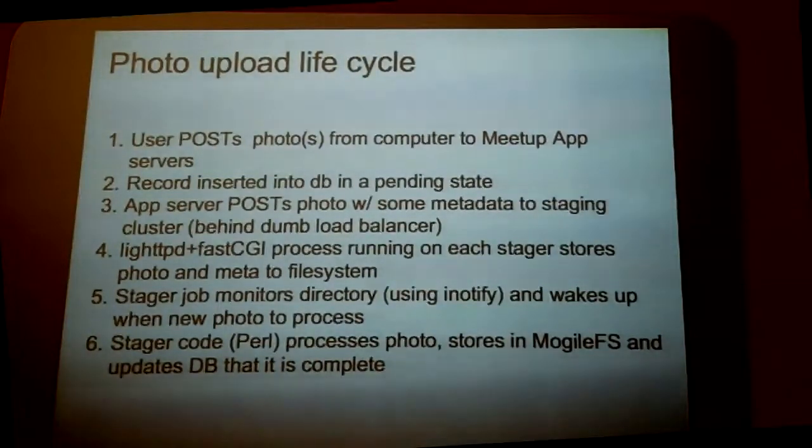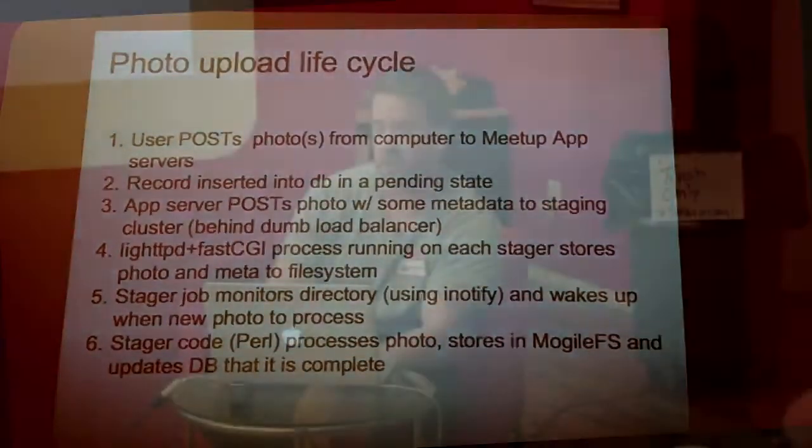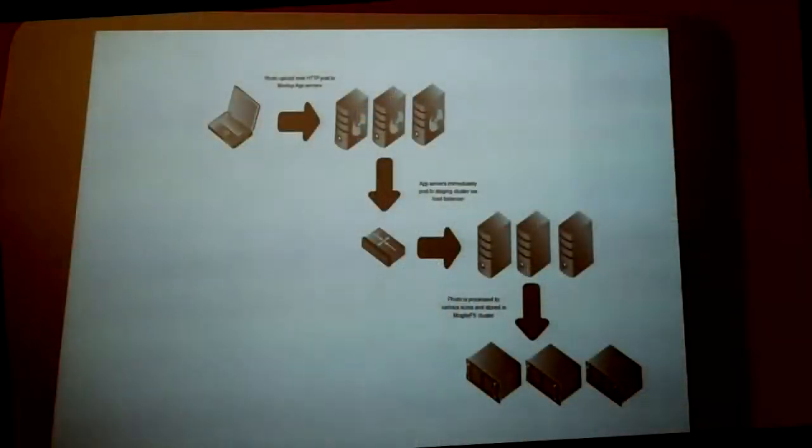It then processes the photo using Perl magic, stores it in MogileFS, and then tells the DB that this photo is no longer in processing mode. So that's the general life cycle of this. Sorry if you can't read this. I did this on Gliffy. I'm not very good at doing diagrams, but that's basically what I just said.